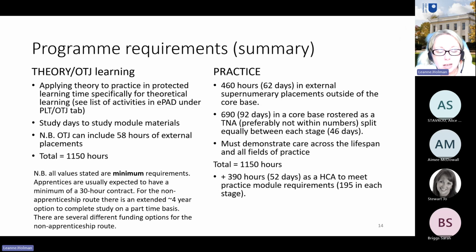And you have study days where you can work through the module materials in order to achieve those theory hours and also your off-the-job hours. In practice, you have to achieve a certain number of hours, and it's 575 hours in each year of the programme. I keep saying supernumerary practice. I do apologise. I was doing a nurse degree apprenticeship briefing yesterday, and I've got supernumerary hours in my mind. So supervised practice is what I should be saying. Okay, so each year, students need to be achieving 575 hours of supervised practice.